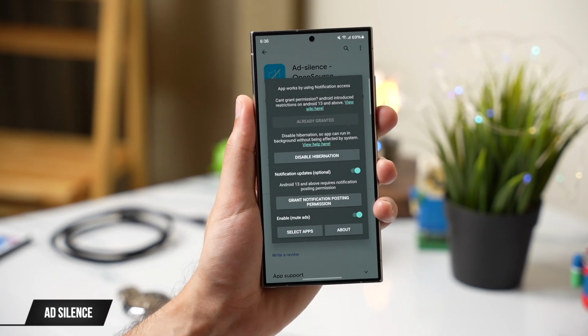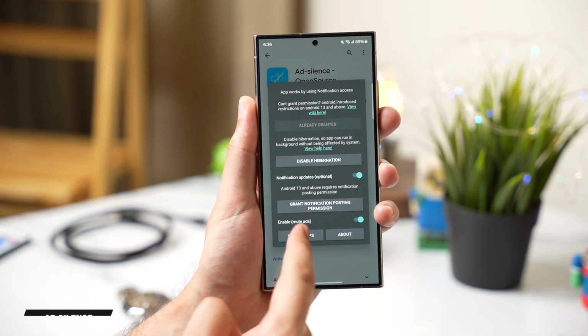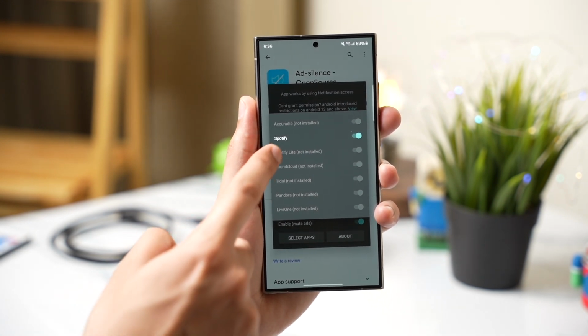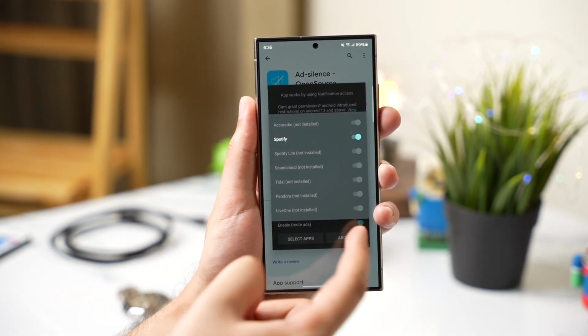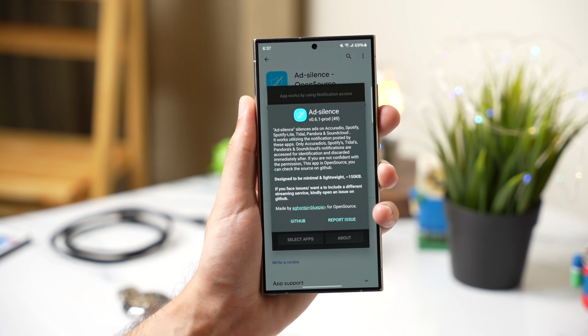If you use a lot of free music services like SoundCloud and Spotify, then you might be listening to a lot of ads. This app called AdSilence makes your life a little easier by muting every kind of ads that are played after short breaks. Check it out, this app works really well, even if it's not running in the background.